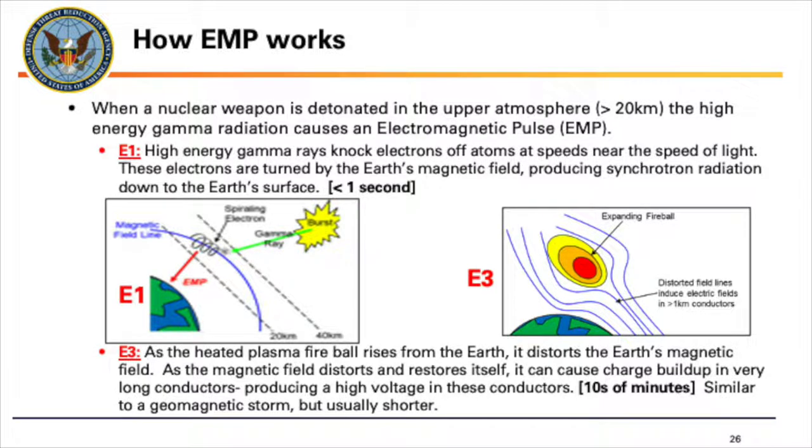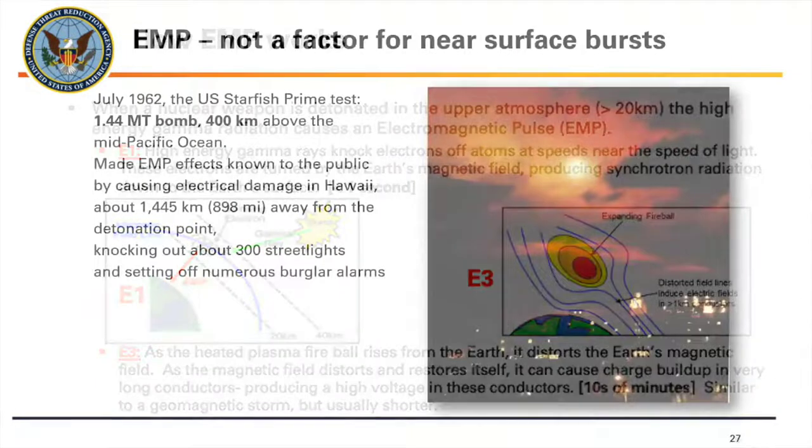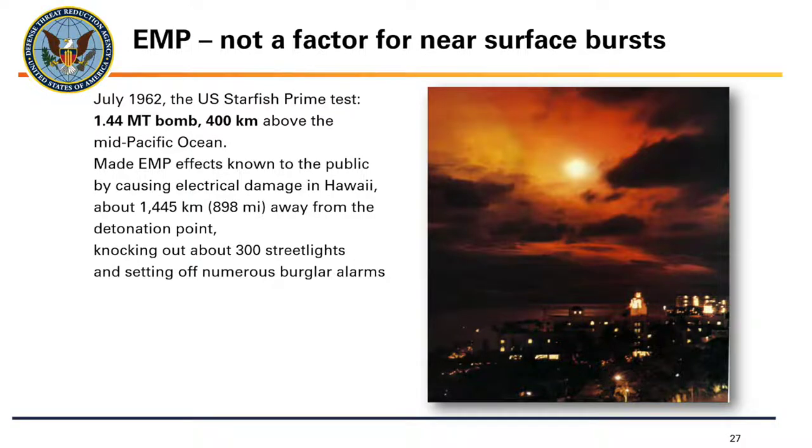So just to illustrate this, back in 1962, the last atmospheric test we did was the Starfish Prime test. It was actually 1.44 megatons, and they set it off 400 kilometers above the Earth's surface, out in the Pacific, right out over nothing. It was about 900 miles away from Hawaii. When the weapon detonated, right in the middle of the night, about 300 streetlights got knocked out, and some burglar alarms went off.